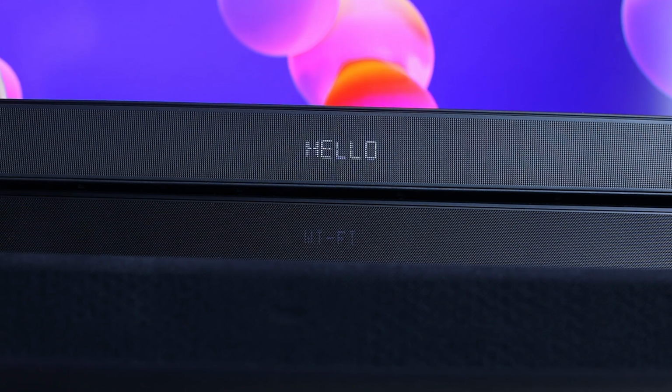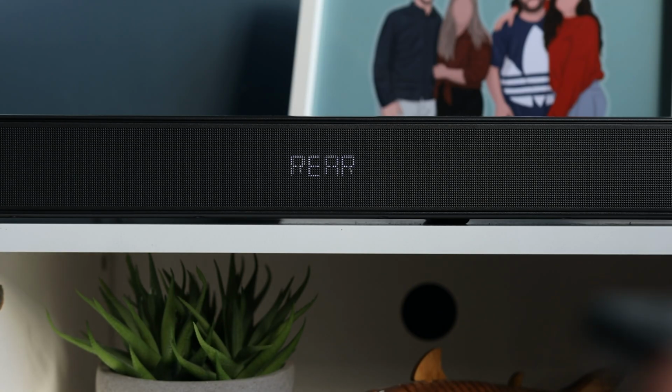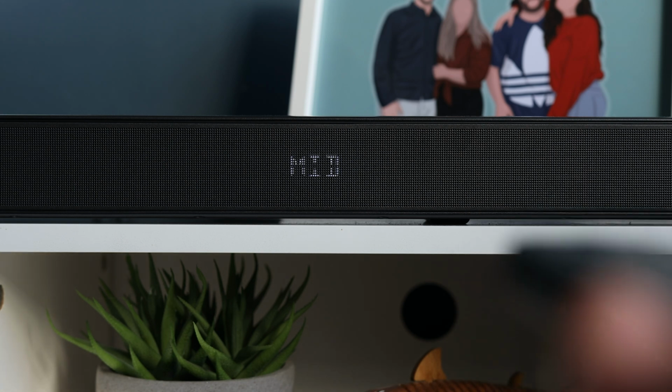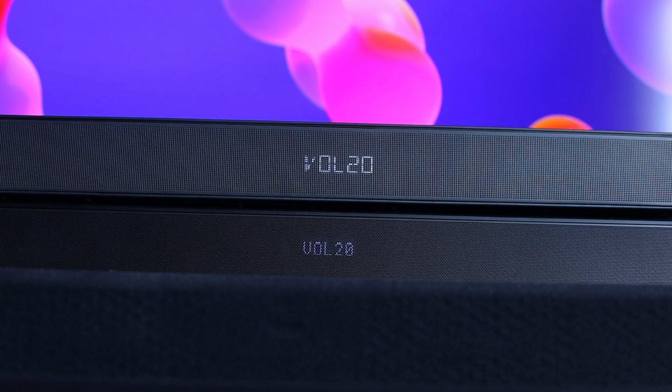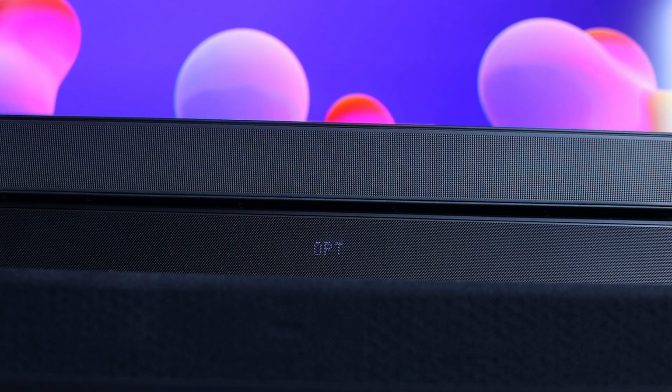On the front, JBL and LG have very nice large LED screens to give you information about the input selected or settings you may need to change. JBL has theirs turn off after 5 seconds of inactivity, but the LGs will dim and then keep showing you the current source. For some of you that may be a pro and others a con.